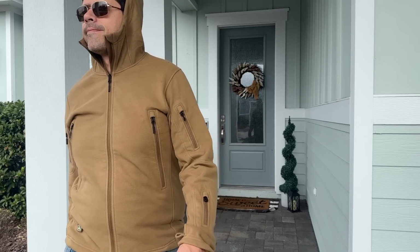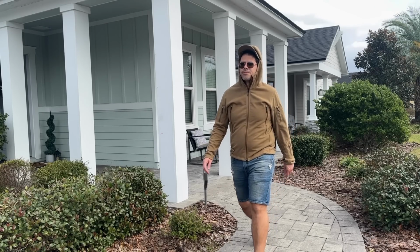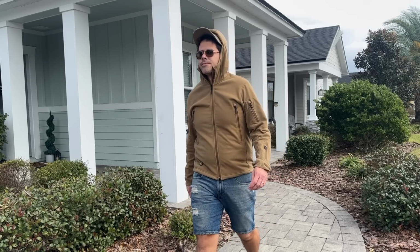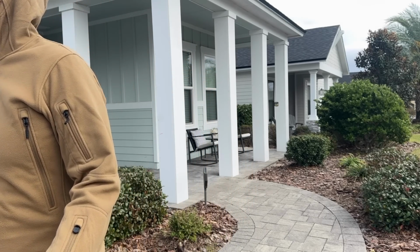This seemed to offer all the things that I love about the hoodies that I've used in the past, but with the added functionality that Triple Aught Design brings to their bags. So just a really cool design here. It's offered in a couple of different colors. I have the coyote brown. I really love the fleece material that's used here.